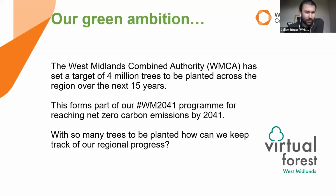But with a lot of trees to be planted, we really wanted to find a way of tracking it. There's obviously a lot of people planting trees, ourselves being one of those organisations, but there are a multitude of them across the region. This is about trying to measure the success of how we're getting along against our targets, but also everybody else's targets in the local authorities and other organisations. So this is where the virtual forest comes in.